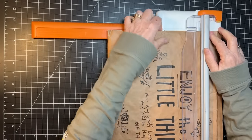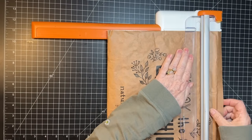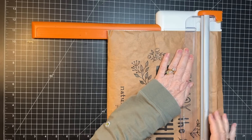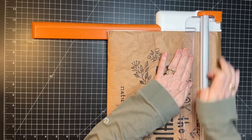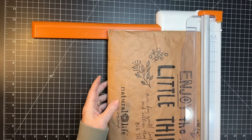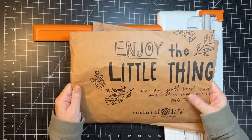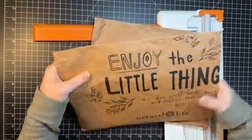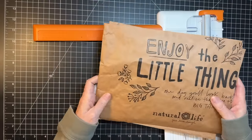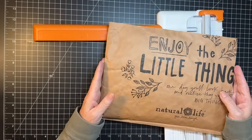And for these, I generally like to use light paper to collage on them, and then it keeps the crunch, or they'd be fine with the fabric too. But that's what I do. I just cut off and make it the right size.